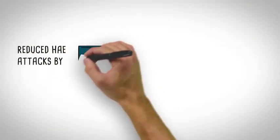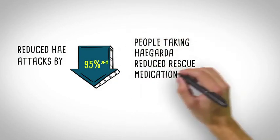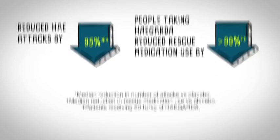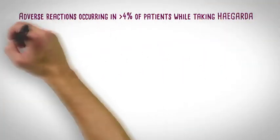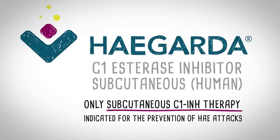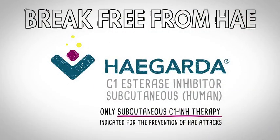In the pivotal clinical study, Haegarda reduced HAE attacks by 95%, and people taking Haegarda reduced their rescue medication use by over 99%. And with weight-based dosing, patients receive an individualized amount of C1-INH based on their body weight. The most common adverse reactions occurring in greater than 4% of patients while taking Haegarda were injection site reactions, nasopharyngitis, hypersensitivity, and dizziness. These patients were treated with 40 IUs per kilogram and 60 IUs per kilogram. Help patients break free from HAE with Haegarda.